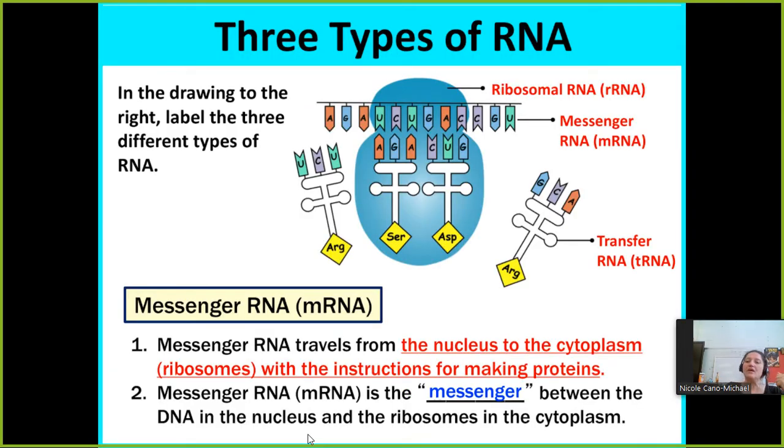Super critical. In order to carry out this process, we are going to need three types of RNA. Yes, there are three types of RNA. Number one is messenger RNA, or mRNA. Not super original, but it's what it's called. Messenger RNA is literally going to travel from the nucleus, where the DNA is, out into the cytoplasm, where the ribosomes are, with instructions. It's a messenger. It is the go-between the DNA and the ribosomes in the cytoplasm. So whatever gene we're trying to make, it reads the DNA, it makes a little copy, and then it takes that copy and it tells the ribosomes, hey, buddy, this is what y'all need to do.